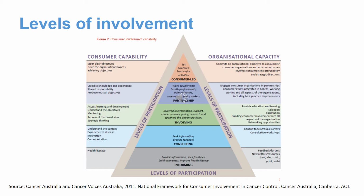And as you get further up, it becomes more intensive. So involving is a level of participation where the consumer is actively involved in information, support, policy, mentoring, understanding objectives, strategic thinking as part of your research process or healthcare improvement process. The next level up from there is partnership, so you work equally with the consumers in the work that you're doing. And then the very top is consumer-led. So this is where the consumer sets the priorities and is the lead of the major activities.